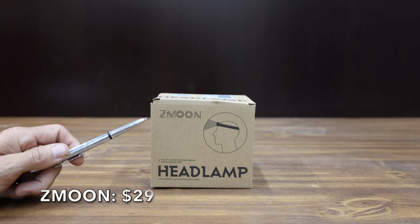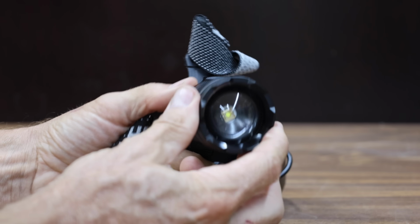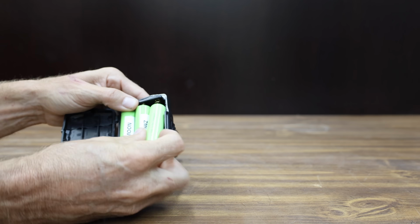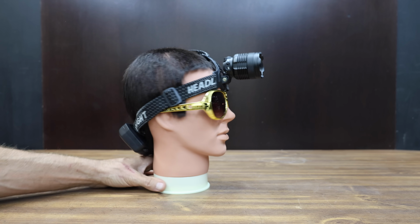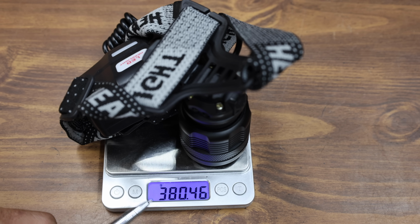At a price of $29 is this Zmoon brand. They claim 100,000 lumens and the battery is supposed to provide light for 40 hours. It's supposed to have a 50-watt high-power headlamp that emits amazingly high brightness. And the Zmoon is made in China. The Zmoon is by far the heaviest yet at 380.46 grams.